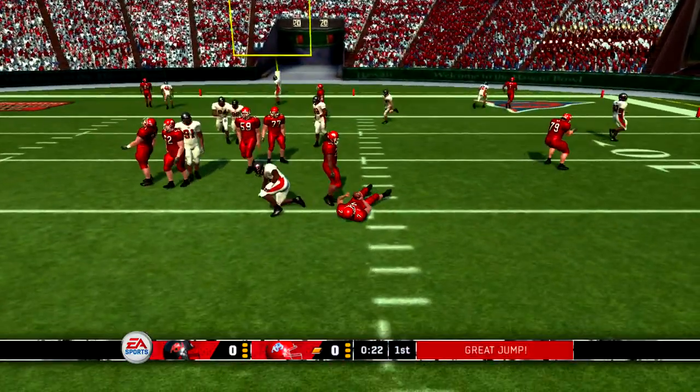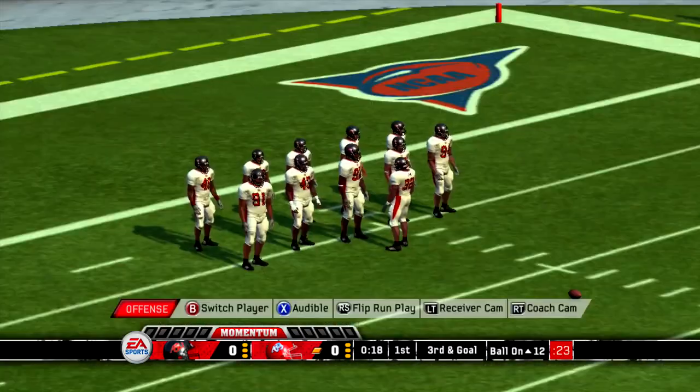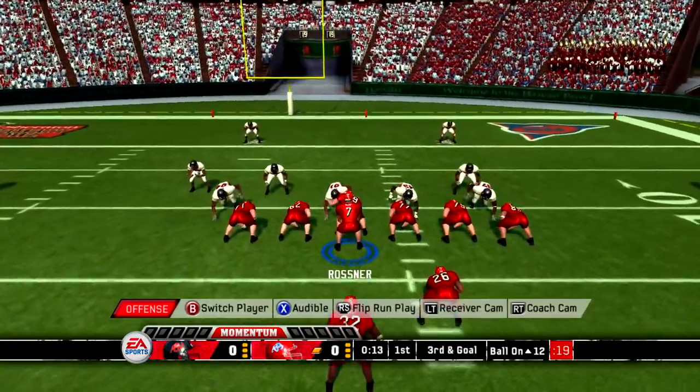Rochner drops back to pass. A big-time play by the defense. Well, he just really overpowered the offense there. He simply used power to slide right through and come up with a pressure to bring down the quarterback.